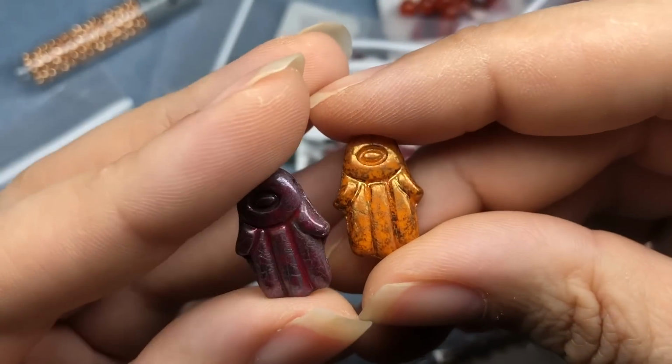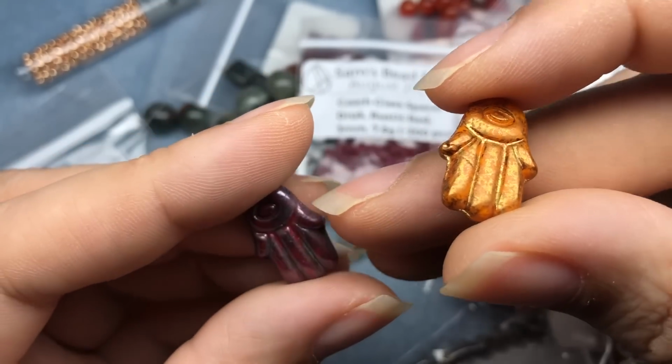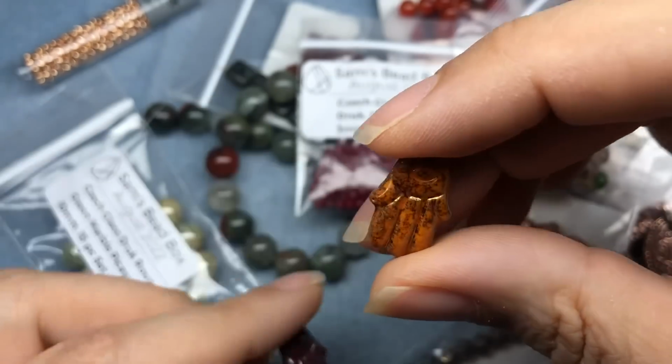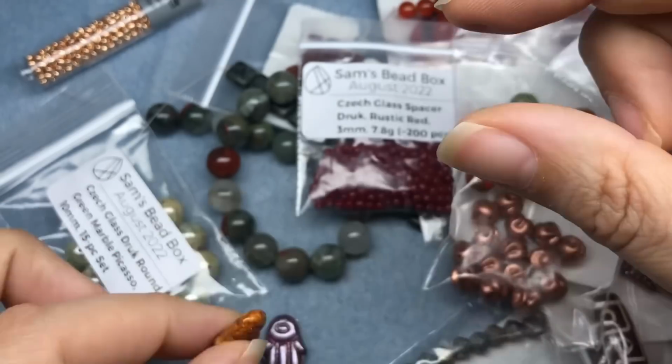So I think they might be turquoise, but I really don't know. I'm loving this red. It's not just plain red. It's got some Picasso and some luster on it, so it looks a little gray and red. And then the orange has some bronze on top. So much fun. Oh my gosh.